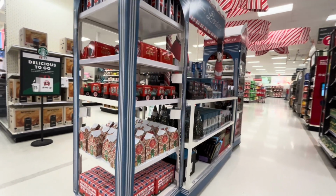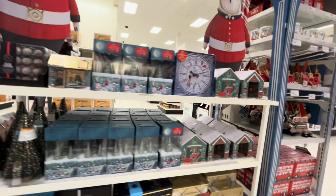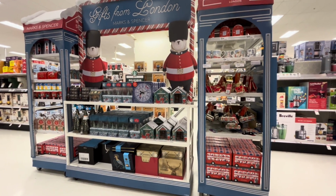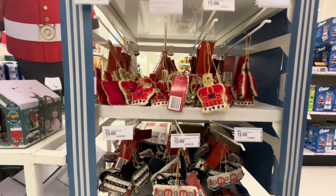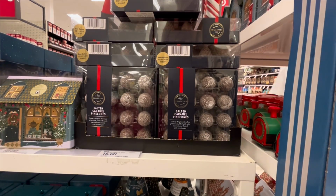They do have them, and so they have candy, cookies, and decorative items from the department store Marks and Spencer, or they refer to it as M&S in the UK. And Target presents these things. It's really fun, and they sell out fast. So I thought I would show you the display and some of the items really quickly.